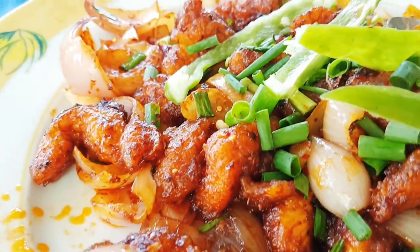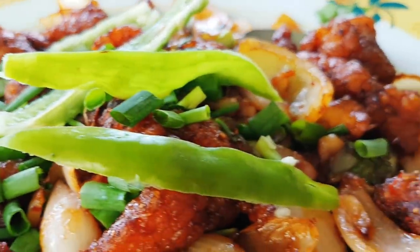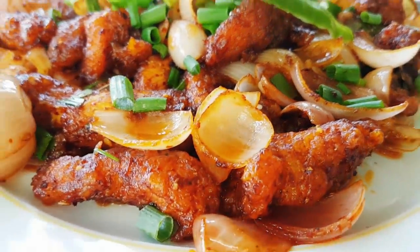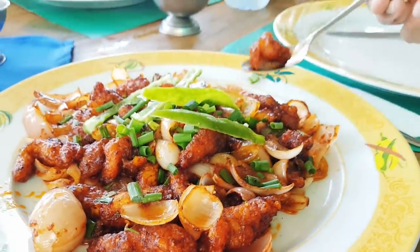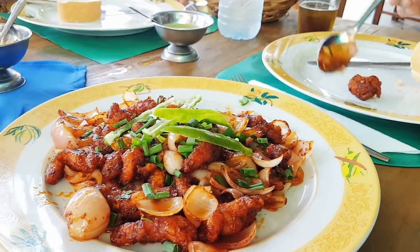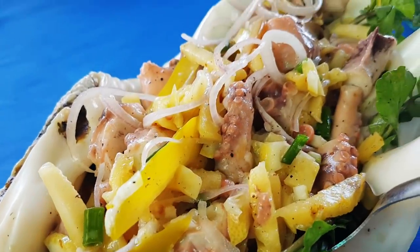We'll try this time. The smell of those caramelizy onions and chicken, chili chicken. Wow, it looks great. Get stuck in, Steve. No, carry on. Oh, wow.